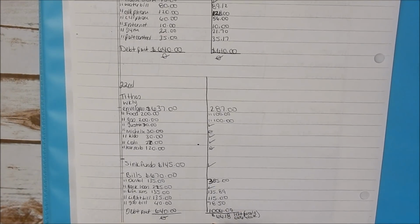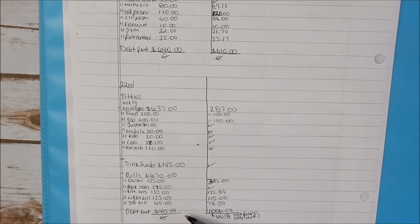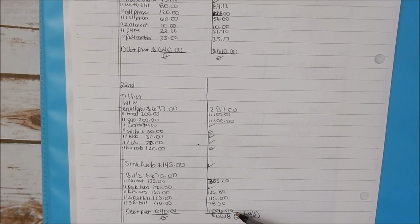Okay, and then gas bill, I budgeted $40. However, it was $78.50. I don't know what that's about, but yeah. But then again, I realized, okay, it's been kind of cold here, wintertime, so gas has been rolling around here. So anyways. Debt payment, I was expecting to be able to roll in $640 from this paycheck into the debt snowball. I was actually able to roll in $1,106. That still gave us a $66.18 surplus, if you will.